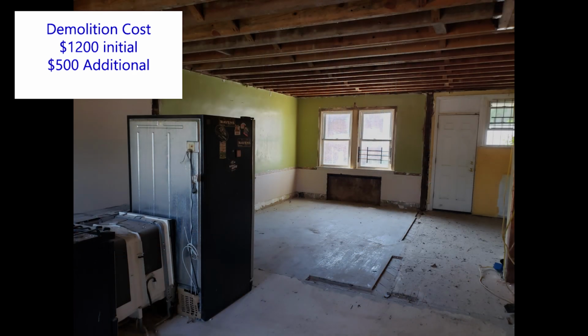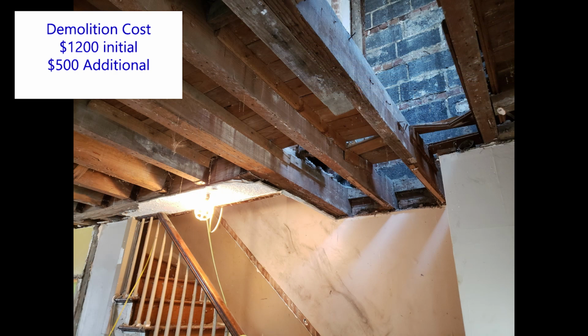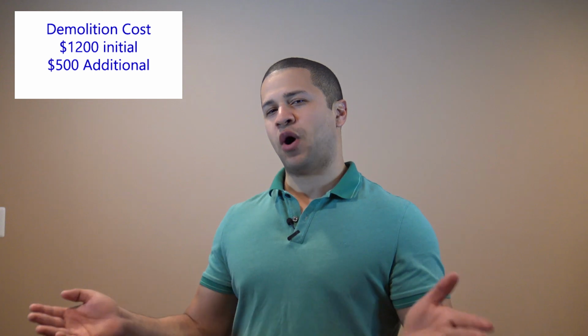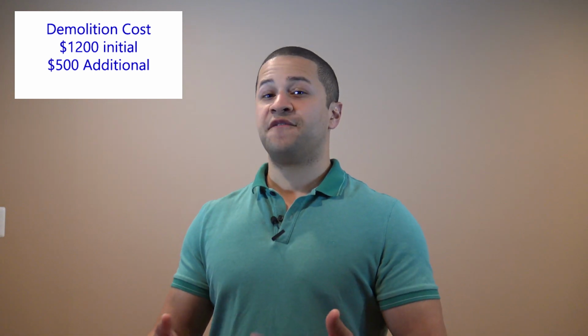And we hired a guy who basically brought in a local crew of just young kids he could pay off the street and just come and tear this house apart and get everything out of there. They hauled it all away. It included that in the cost, and it was great. They did a fantastic job. However, we did make some slight adjustments. We had to bring them back out there, and so that did cost us an extra $500. So just remember that $1,200 initial, $500 for this 1,080 square foot home.